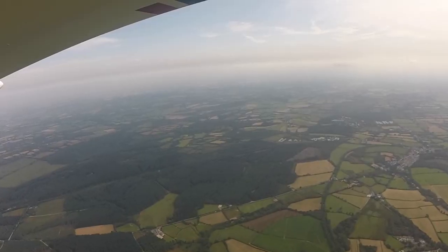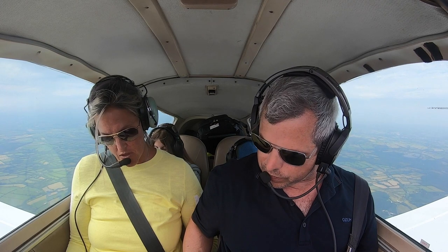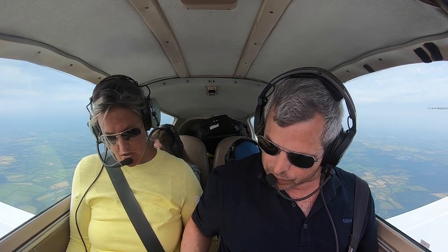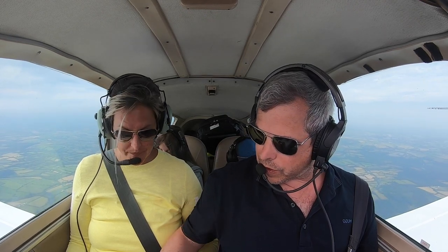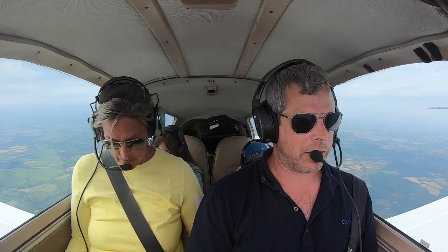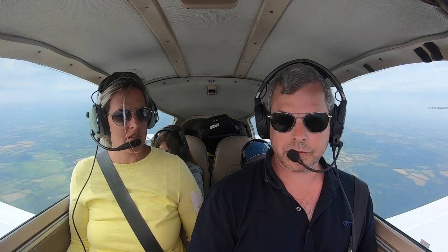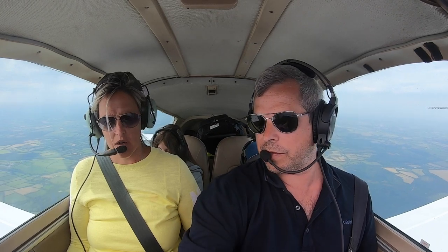Where are we? Southwest of Exeter, somewhere. We'll cut through Bristol. Making slow progress. Even though we've got a tailwind? We've got a headwind. We're flying at 110 knots. We're only doing 85 knots.